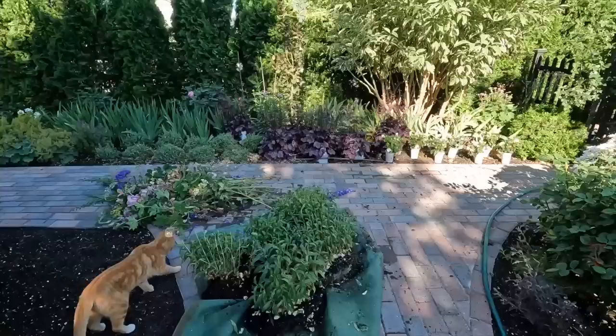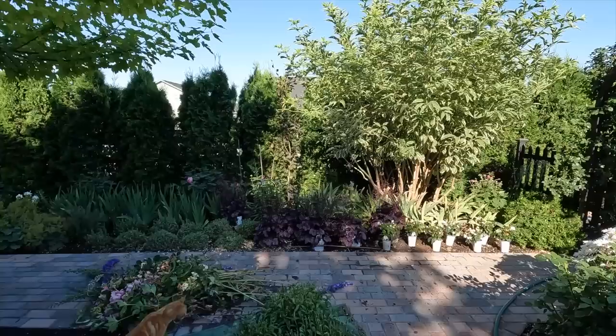Guys, so we've got part of the project done. The plant maintenance is done. I've got everything laid out fairly close to where I think it's gonna end up. So let's take a look before we continue on. You can see that we're getting into a little bit more shade, which is nice.